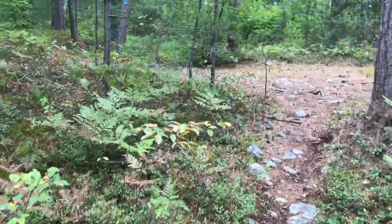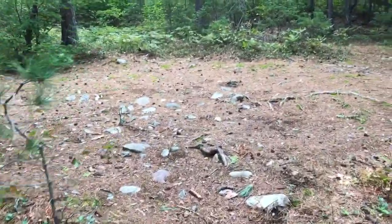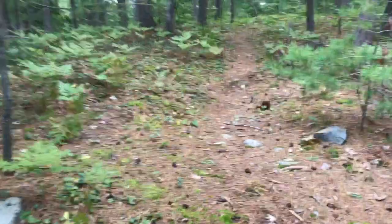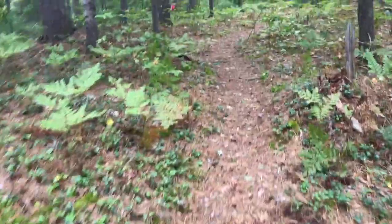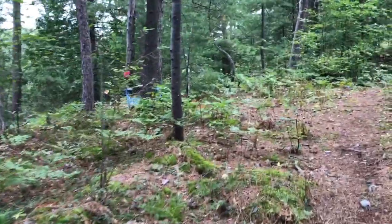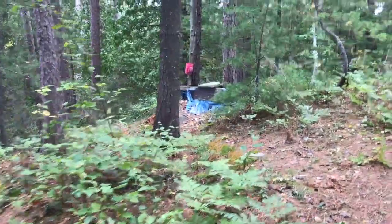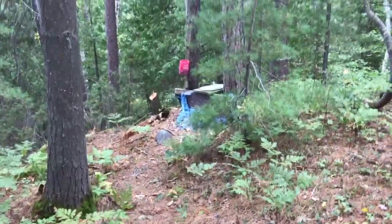So there's a little path to a big spot. Where's that privy? Let's see that, buddy. There's the sign. Oh yeah. What is going on back here? All kinds of weird stuff. Oh, this is a very interesting setup.